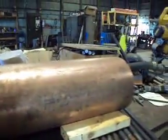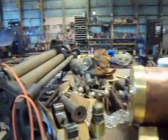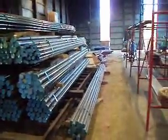So that's pretty much what's been going on here in the shop. So we'll see what we can do next time. Maybe in the next week or so something else will change. I'll have to get you another update. But again, here are the tubes, and we're really moving along. Won't be long now.